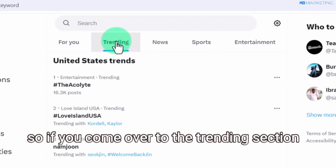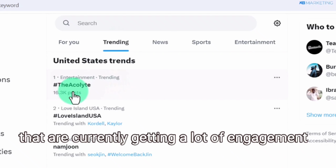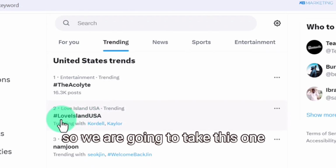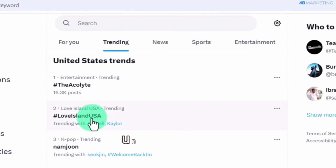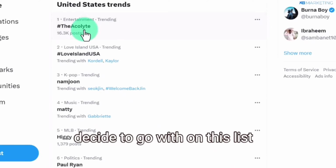All right. So if you come over to the trending section, you are going to see hashtags that are currently getting a lot of engagement on Twitter right now. Okay, so we are going to take this one right here that says Love Island, United States as an example, but the same strategy applies to any of the hashtags you decide to go with on this list.